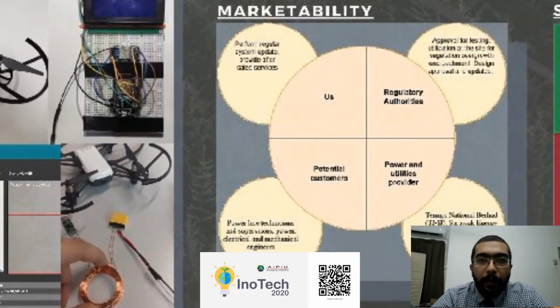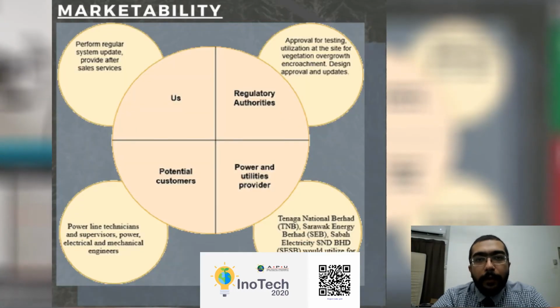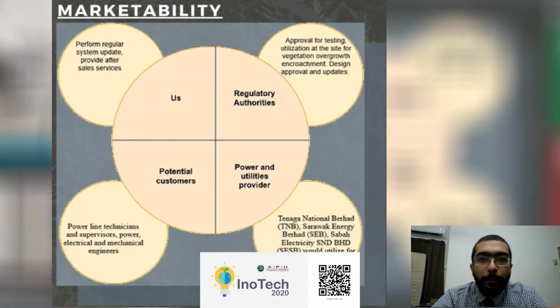According to the report by Frost and Sullivan, the drones market in the power and utility sector would be growing at a rate of 23.6% annually. It is anticipated to make 515 million until the end of 2030.